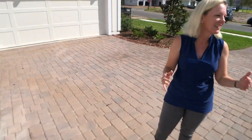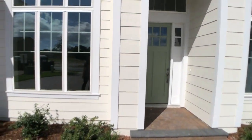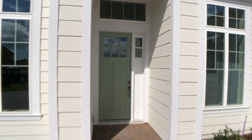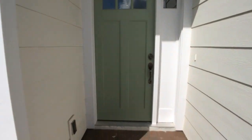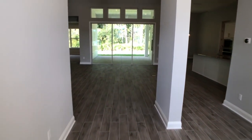So Kelly, now tell us which model this is and how many square feet. So this is our Egret 7, very popular floor plan because we have a model of it. It is a little over 2,800 square feet. It's a 4-bedroom, 3-bath, 3-car garage. Absolutely a beautiful floor plan, very open. It's one of your more popular ones. It is. And I love that you have it as the model so people can see it decorated.